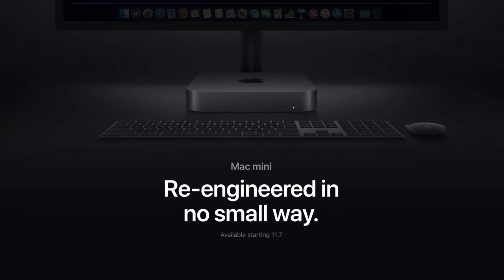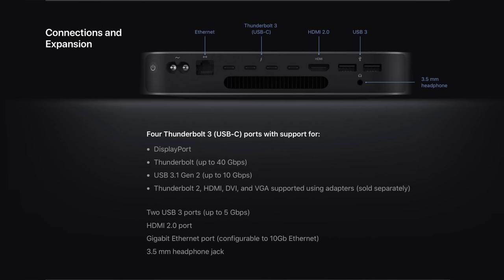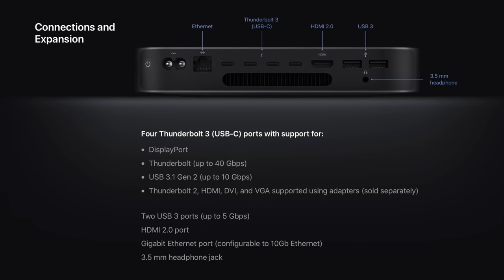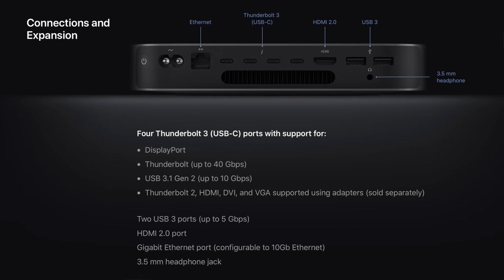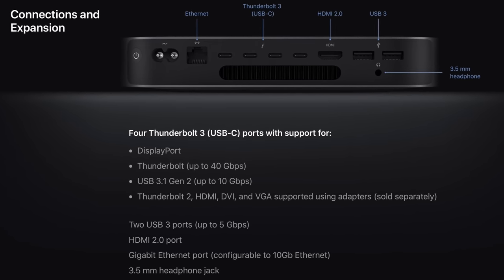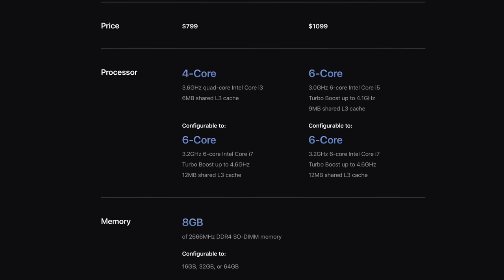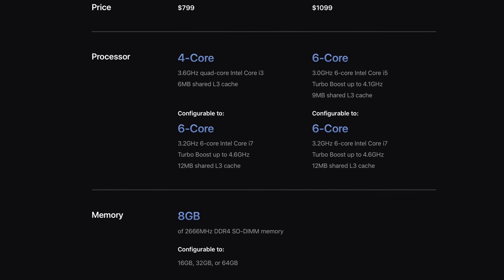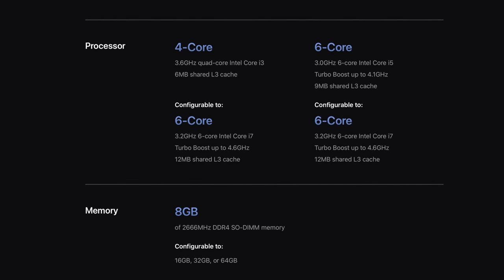Then the next more interesting refresh, I think, is the new Mac Mini, which comes in one color, space gray. That is it. Actually surprised me how many ports this Mac Mini ships with. 4 Thunderbolt 3 ports, even a HDMI 2.0 port, which kind of surprised me, 2 traditional 3.0 USB ports, a headphone jack, and an optional 10 gigabit Ethernet port on the back. Now, this starts with 128 gigs of SSD, 8 gigs of RAM, but it can be configured to up to 64 gigabytes of RAM, 2 terabytes of SSD.